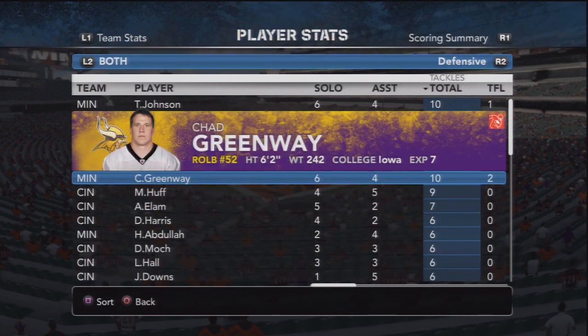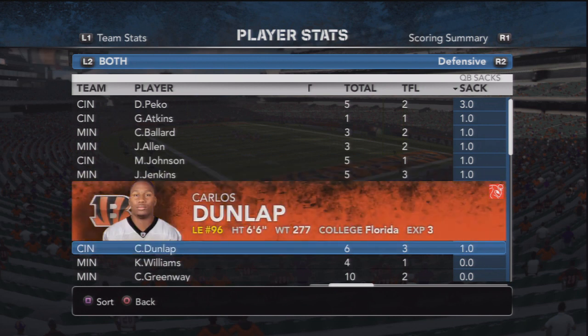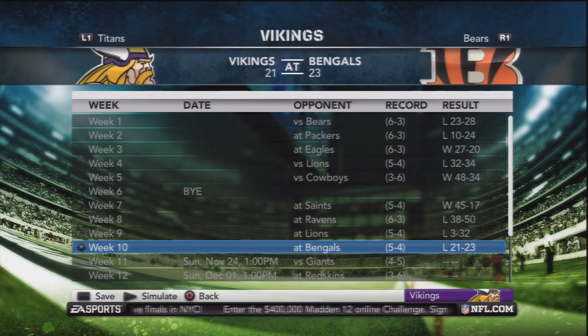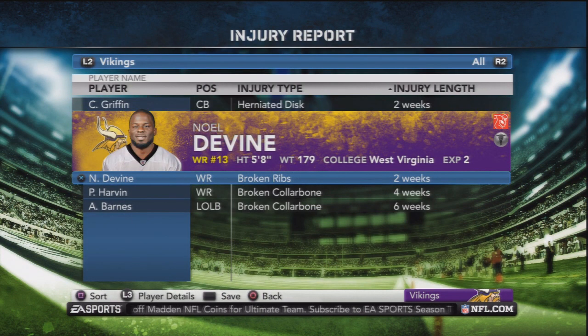He has come alive and been our leading receiver in many games. Greenway with 10 tackles. Need our linebackers to have those high tackle counts. Don't like seeing Abdullah and Johnson all the way up there because that means our linebackers probably aren't getting the job done. Abram Elam and Leon Hall had interceptions, and here you can see how it has been for our last 3 games. 3 tough losses, and now we go back to the injury report.